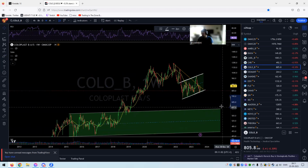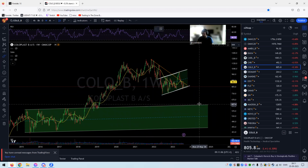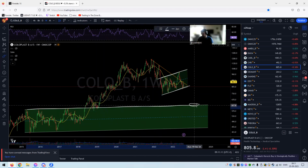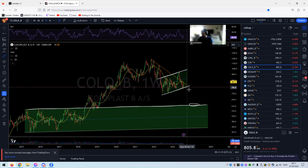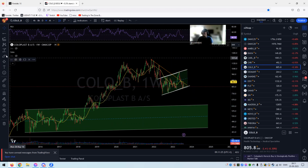and my buying level would be the upper trend line here in this bull flag. This was a bull flag before, and this is where I would like to buy if we get down there, at around 615. So like a 200 Danish kroner drop for now, which is roughly 25%.